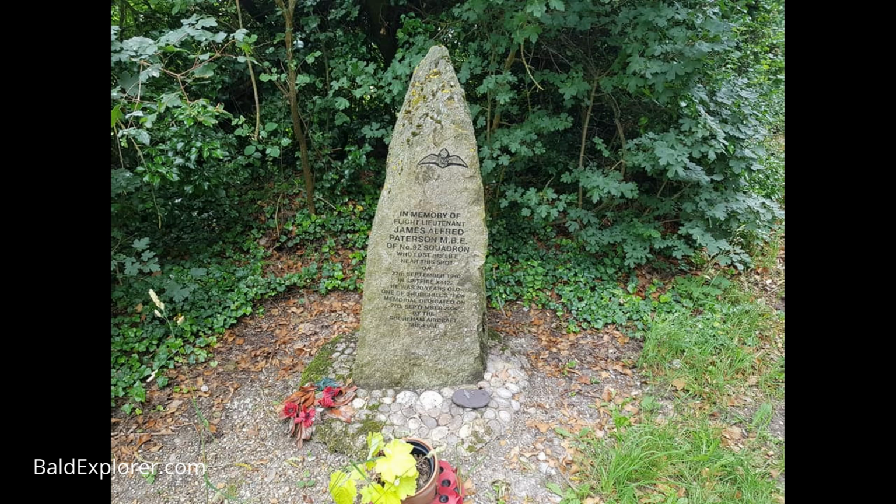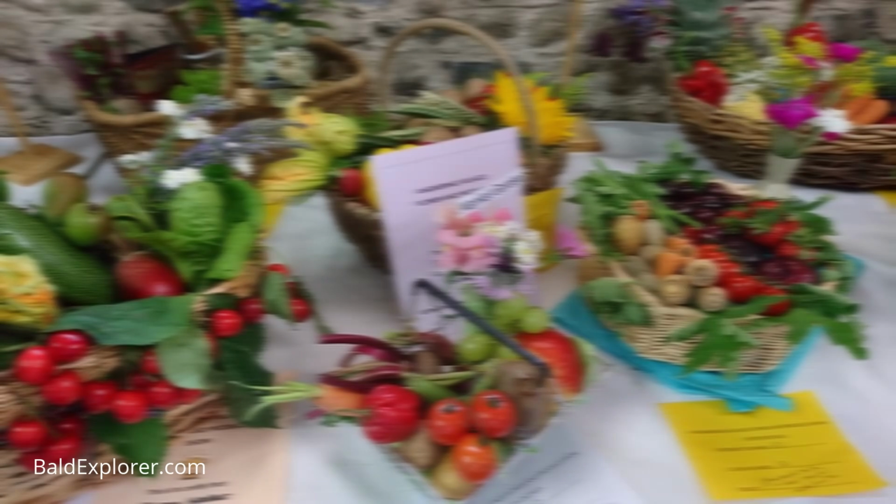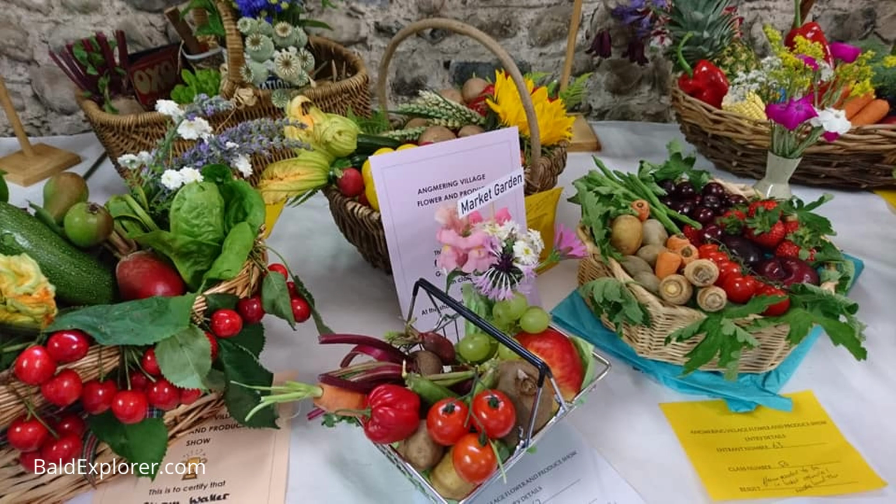Looks like there's a little plant pot down there with a plant growing in it and some old poppies and stuff. There's also a flat stone with a little aircraft, a little Spitfire or something. Oh, how brilliant. Linda Kane has been to the annual horticultural show held in the 18th century barn and gardens of the 17th century pigeon house in Angmering.